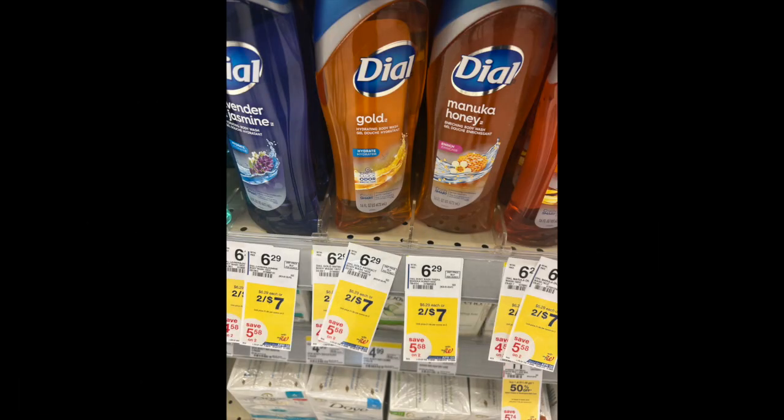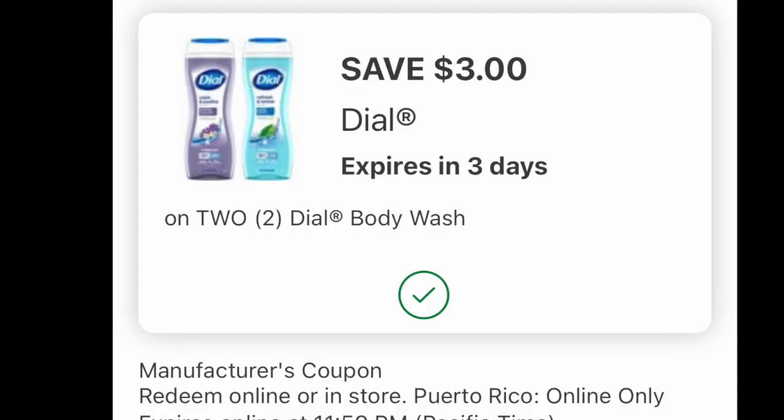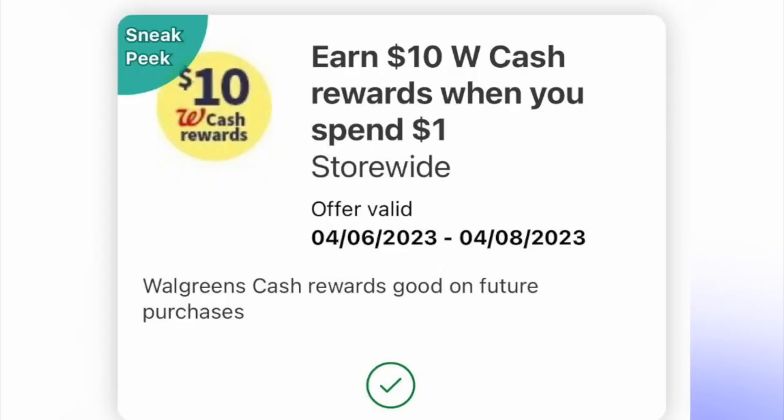Okay, now this is a really good deal on the Dial body wash. They are 2 for $7 this week. We have a very generous digital coupon to accompany, which is $3 off of 2. So make sure you have that one loaded. So make sure that you have your friend loaded, which is this booster.